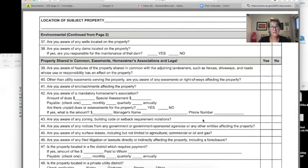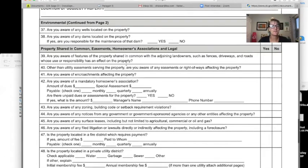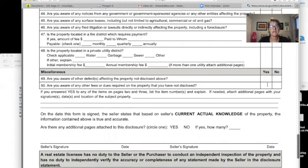Page 3, last page. Again, just a continuation of the environmental conditions of the property and anything talking about things that are shared in common, easements, and homeowners associations. So they would have to address this here. Anything else that has not already been addressed, they would need to disclose. And any other fees or dues that are required on the property that you would not have disclosed earlier, you would need to indicate here.